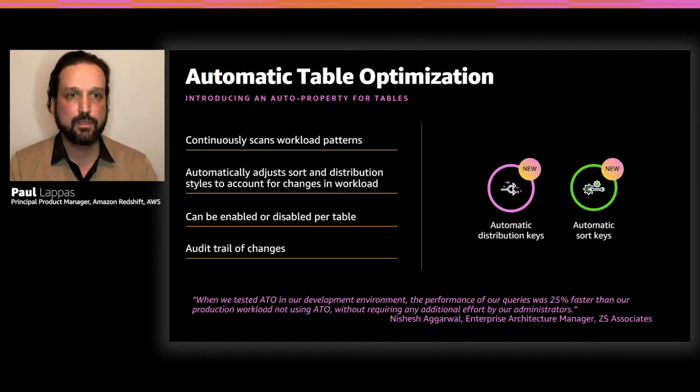Previously, customers had to apply sort and distribution keys manually. Now, automatic table optimization continuously observes how queries interact with tables and uses machine learning to select the best sort and distribution keys for the cluster's workload. By default, tables created without explicitly defining sort keys or distribution keys are set to auto. At the time of table creation, you can also explicitly set a sort or distribution key manually. If you set the sort or distribution key, then the table is not automatically managed.